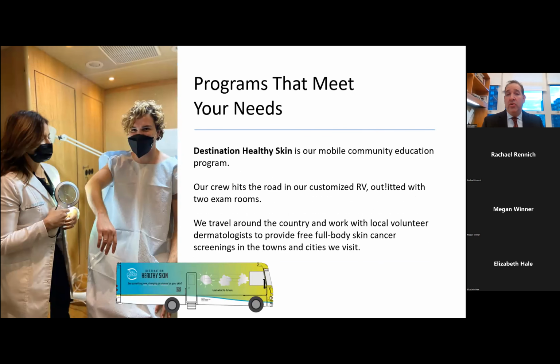Also along the lines of early detection, we have a program called Destination Healthy Skin. Destination Healthy Skin is in its second iteration. We've been doing a program like this for about 12 years. We have an RV that travels the country, and we have local dermatologists in every market perform free skin cancer screenings. Inside, the RV is customized to have 2 exam rooms, a waiting room, really good lighting. You can see the picture right there. It looks like a doctor's office.